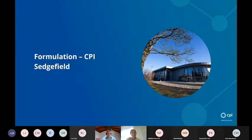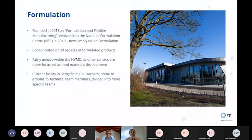So in terms of formulation, as I say, that's where I'm from, CPI Sedgefield. That's a lovely photograph of the building that I work in on a particularly sunny day. And to be fair, it's not too bad today looking out the window. So a little bit of background: Formulation was founded in 2015 as the Formulation and Flexible Manufacturing Centre. This evolved into the National Formulation Centre in 2018, shortly after I joined. And we're now simply called Formulation because National Formulation Centre was just too much of a mouthful.